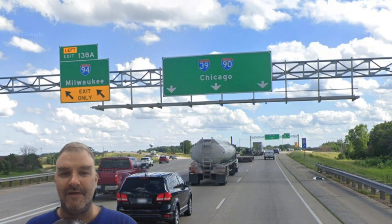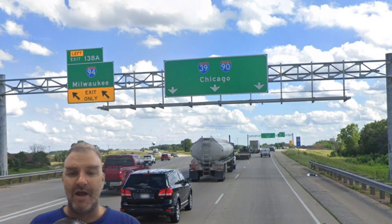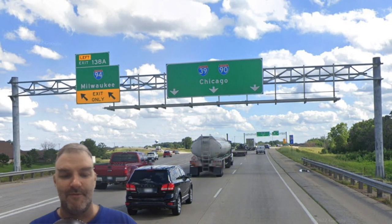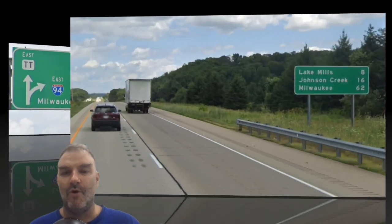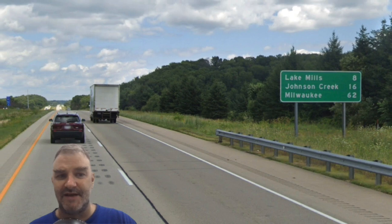We already covered that in the I-90 Central video, which you can check out right here. And we're going to move on to where they split in Madison. So we are getting 39-90 for Chicago and 90 for Milwaukee, which is what we will follow. Random interchanges, it is 94 East Milwaukee, no surprise. And Milwaukee is also on the bottom line of mileage signs, so that makes sense as well.